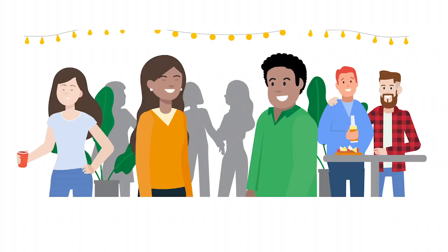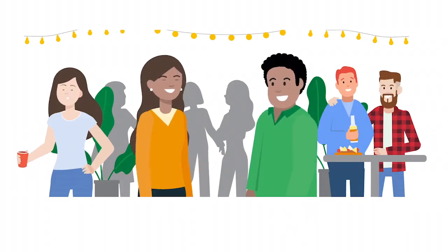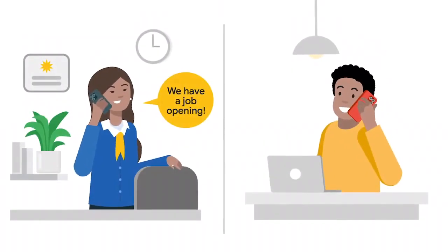It's smart to think about the benefits of social connections over the long term. A new person you meet at a happy hour might not be able to advance your career right now, but if you keep in touch, in the future, your new friend might know someone who is looking to hire a UX designer at their company. You never know where your connection might lead.